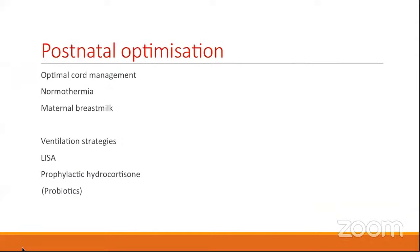So there are other interventions that we can take postnatally, such as optimum cord clamping, or optimum cord management, maintaining normothermia, and early maternal breast milk. But subsequently, we can also look at our ventilation strategies, how we administer surfactant, the role of prophylactic hydrocortisone, and possibly the role of probiotics.